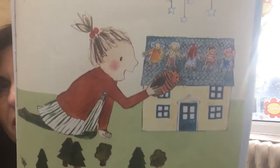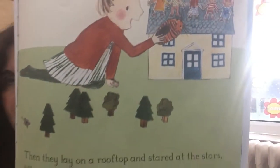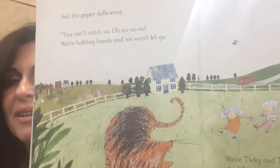They're on the rooftop, aren't they? And there are the stars. And there's the tiger coming to get the paper dolls. Will they escape? But the paper dolls sang, "You can't catch us, oh no, no, no. We're holding hands and we won't let go."